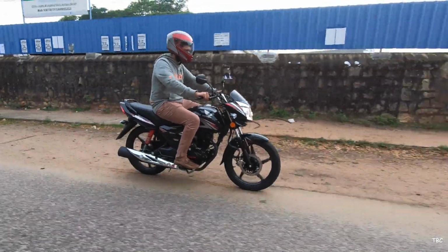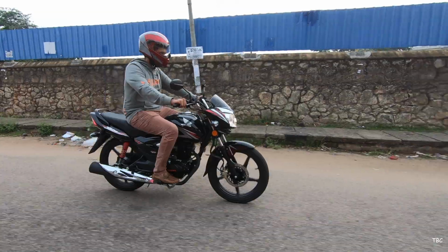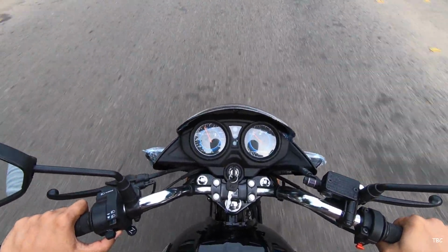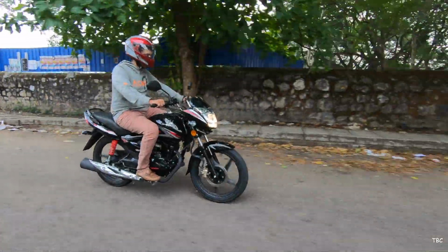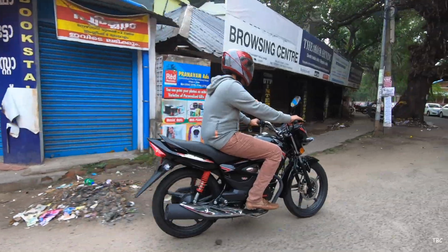We'll first take the CB Shine, and here the engine used is a good one, which is refined and smooth. Power is also adequately available, and therefore hitting the 60 to 70 mark is not a problem here. But if you want to push above that, well, you'll notice engine stress and also slight vibrations. It's actually not a big issue because this is a commuter bike, and obviously it's intended mainly for city commutes, and therefore for that purpose, the bike does its job pretty well.